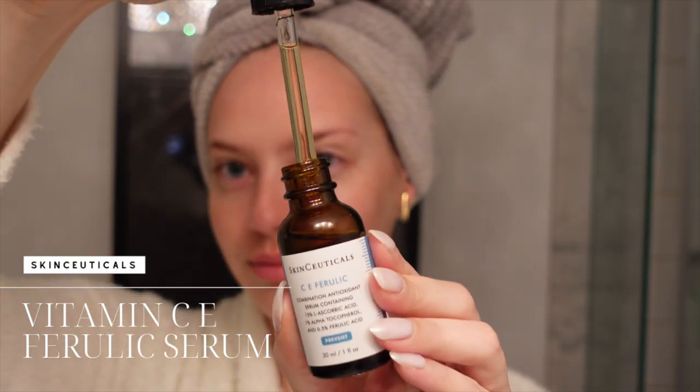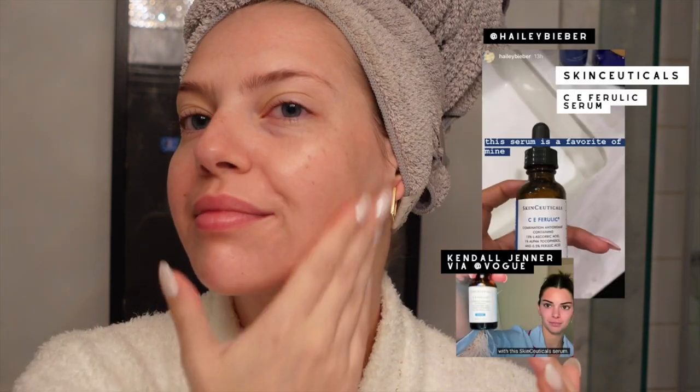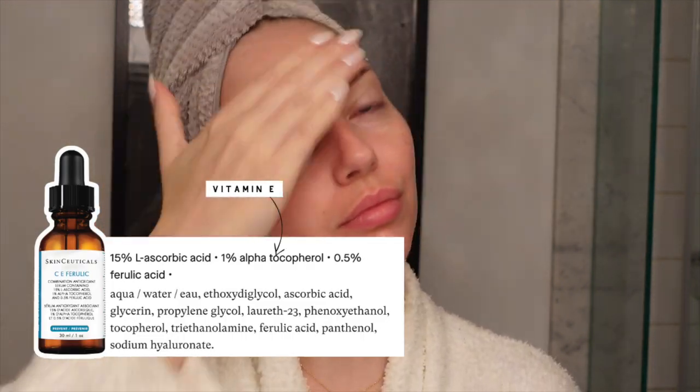I'm following that up with the SkinCeuticals Vitamin C, E, and Ferulic Serum. This is loved by both Hailey Bieber and Kendall Jenner. It is a great antioxidant that has both vitamin C, vitamin E, and ferulic acid.